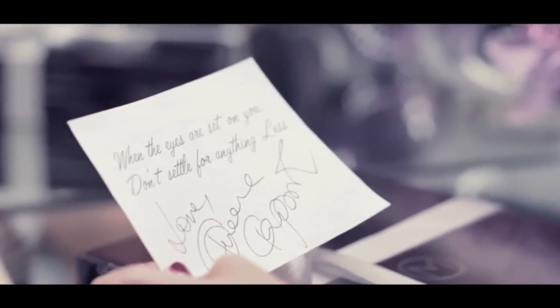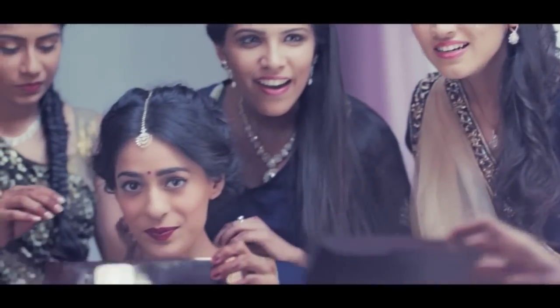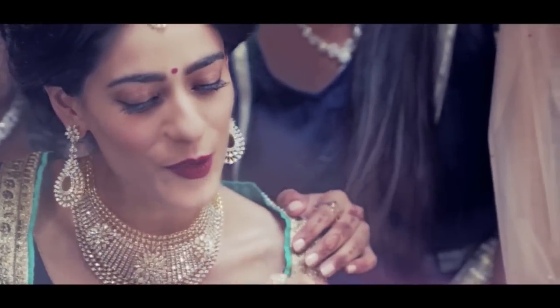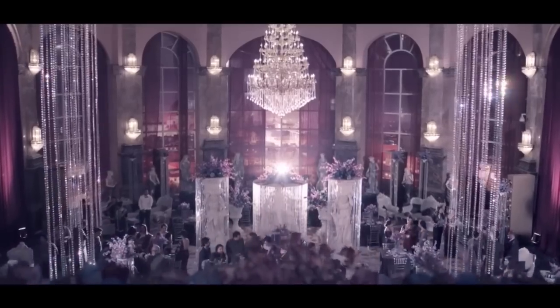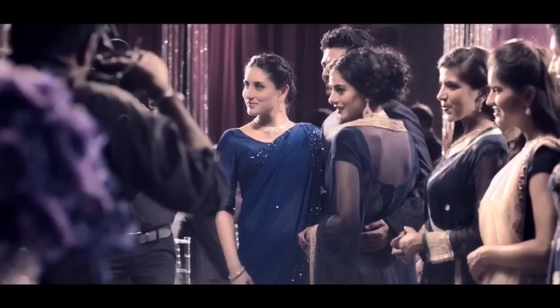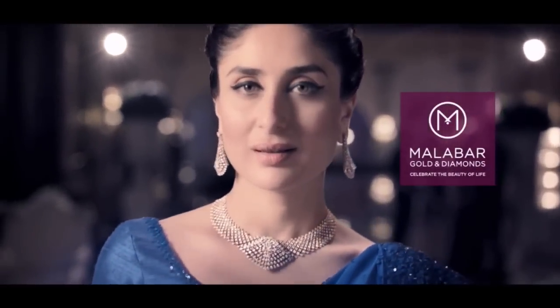When the eyes are set on you, don't settle for anything less. Chamki chamki dam ki lagine I'm not the star. She is. My bridal diamond jewelry from Malabar Gold and Diamonds. Be a star. Nothing less.